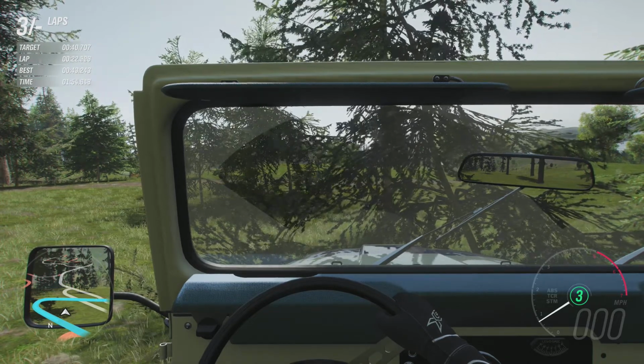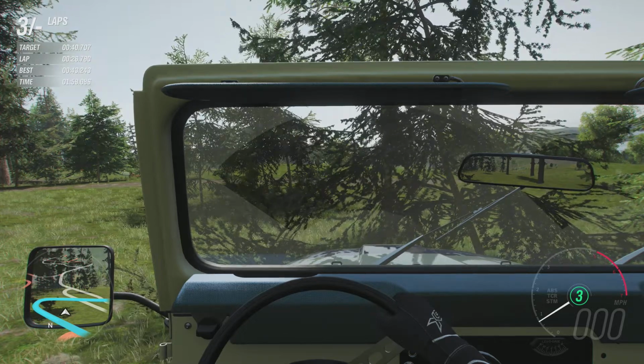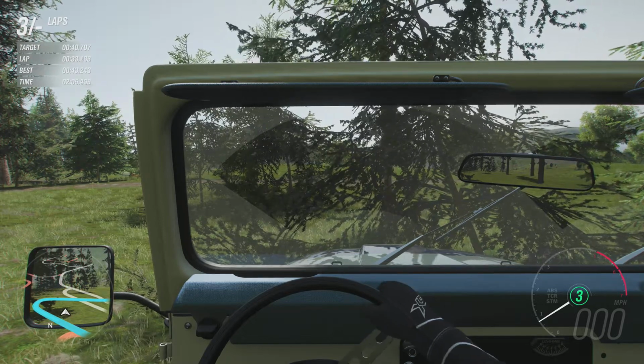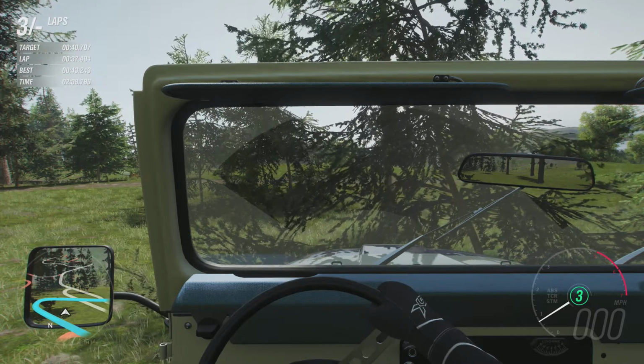But there we go, guys, that's the new Rivals, a D-Class for a change, and it seems like the vehicle of choice is this, the Renegade CJ5 Jeep. That's what everyone else is in. Get yourself a tune on there. You saw the one I got, if you want to go with the same as me.